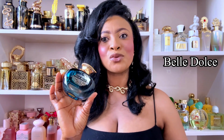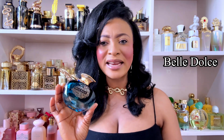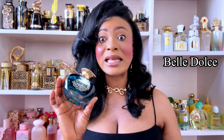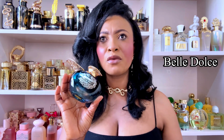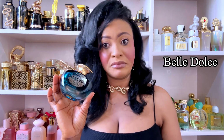I'm struggling to describe this particular fragrance because not only do I find it quite synthetic smelling, but nothing really stands out or shines. Not the fruits, not the woods, not the florals. So it's difficult to describe, but it gives you a general overall synthetic fruity vibe. That is what it gives me.